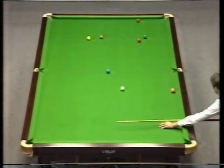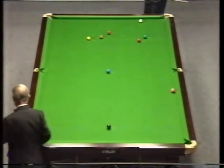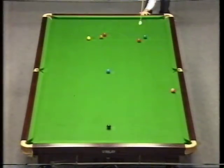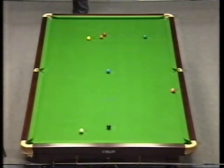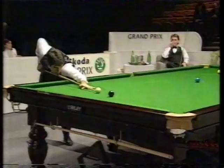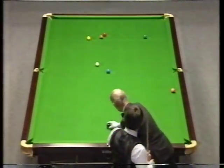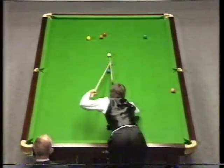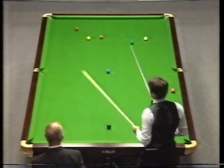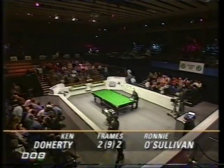He knows Ronnie's game well. 82. 83. And all the makings of a great match to come after the interval with shots like that. Left hand side, right hand side, screw, you name it, Ronnie's using it. 90. And the crowd do love this. Ronnie didn't make the century, but nevertheless, he'll be pleased at the mid-session interval, going in level at 2 frames apiece. 15 minutes, ladies and gentlemen.